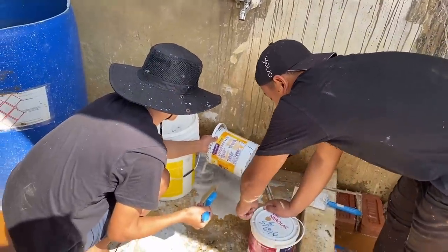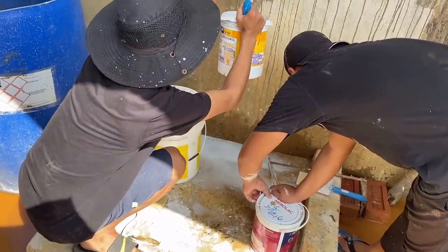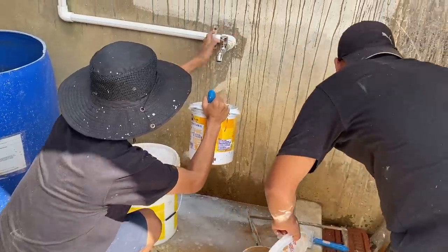These are my cousin brothers. Ye mera do cousin brothers, ek motu patlu. They will not look here at the camera because they don't want to.